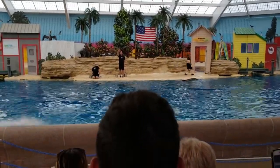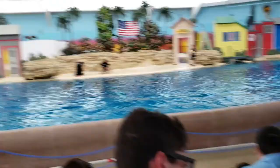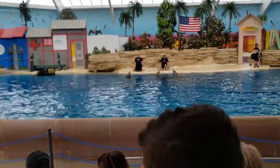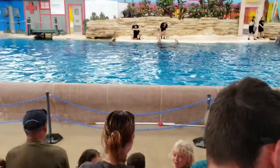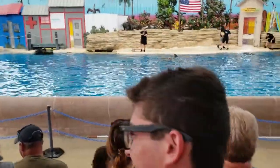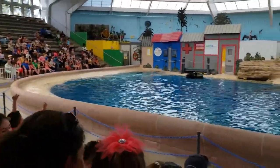Oh, here they come. Oh, no. Oh, that's right. We got caught by the dolphin. Oh, my God. It's being naughty over there. They're getting splashed a lot though, down that end. Woo!